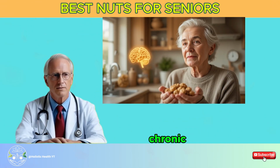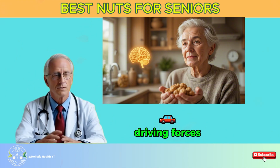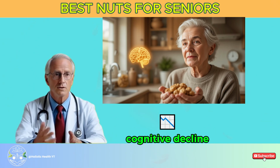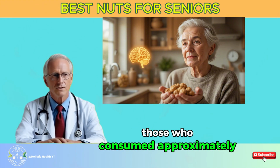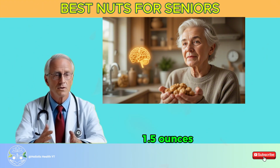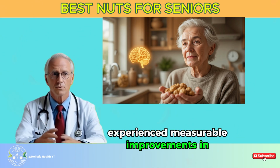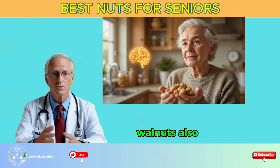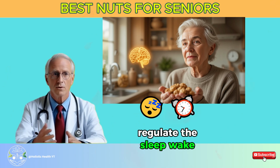This is crucial, as chronic low-grade inflammation is now recognized as one of the driving forces behind conditions like Alzheimer's disease and cognitive decline. In a clinical study involving older adults, those who consumed approximately 1.5 ounces of walnuts daily for 8 weeks experienced measurable improvements in cognitive flexibility and processing speed. Walnuts also provide a small amount of melatonin, a hormone that helps regulate the sleep-wake cycle.